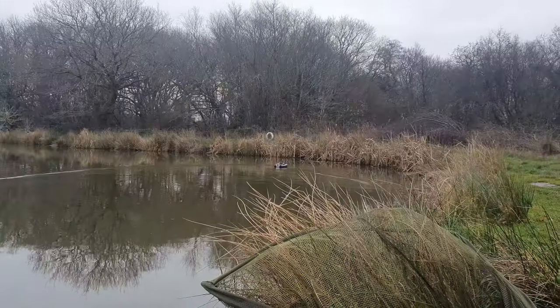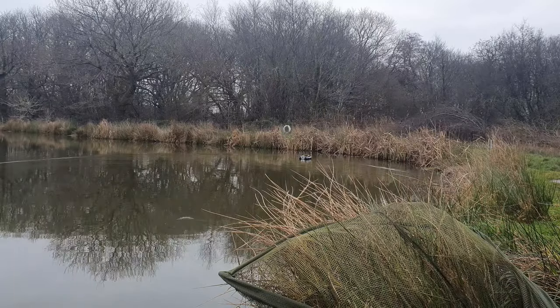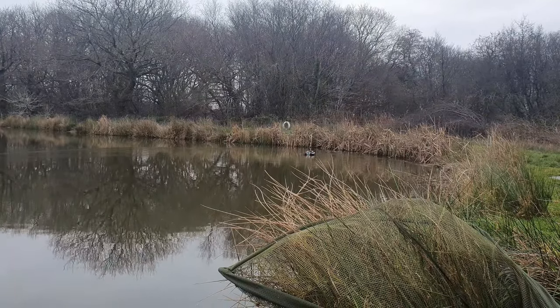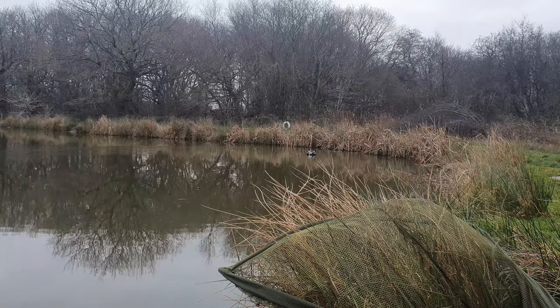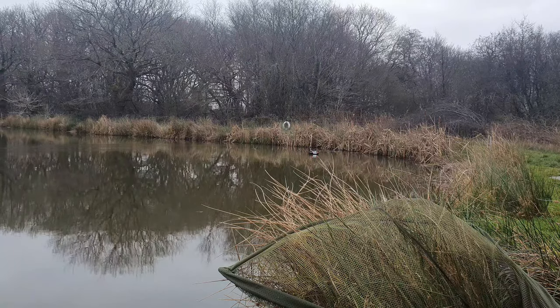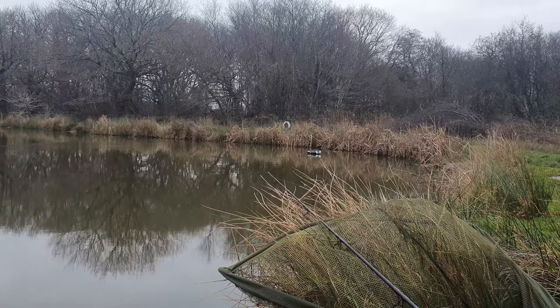There's a boat over there. Release. There's the one not released. Particle. Right, there it goes. Bag just fell off now. That's perfect. Right, I'm going to bring the boat back now.